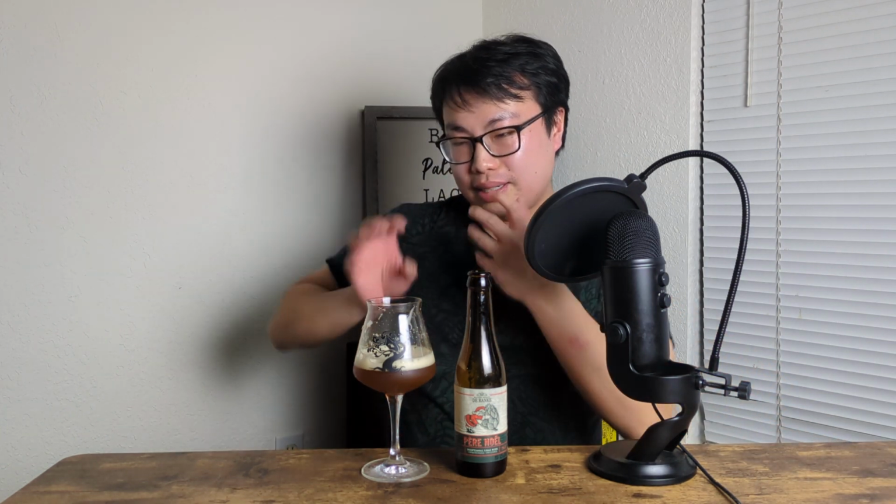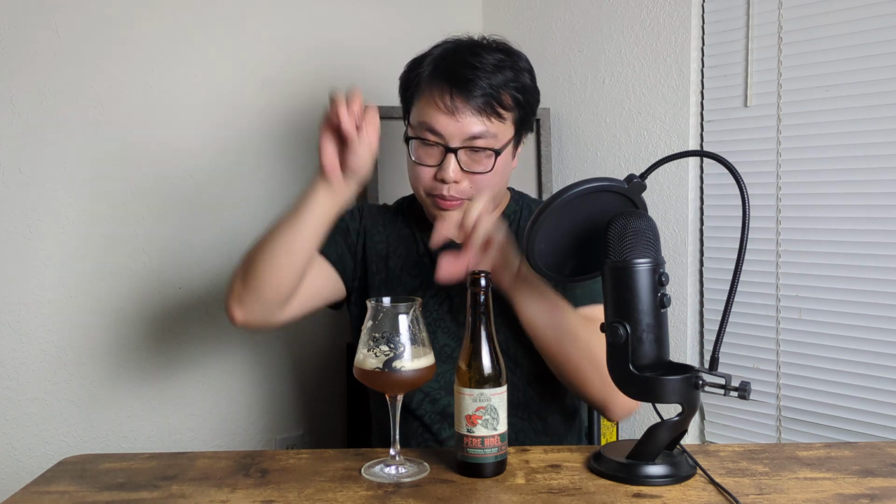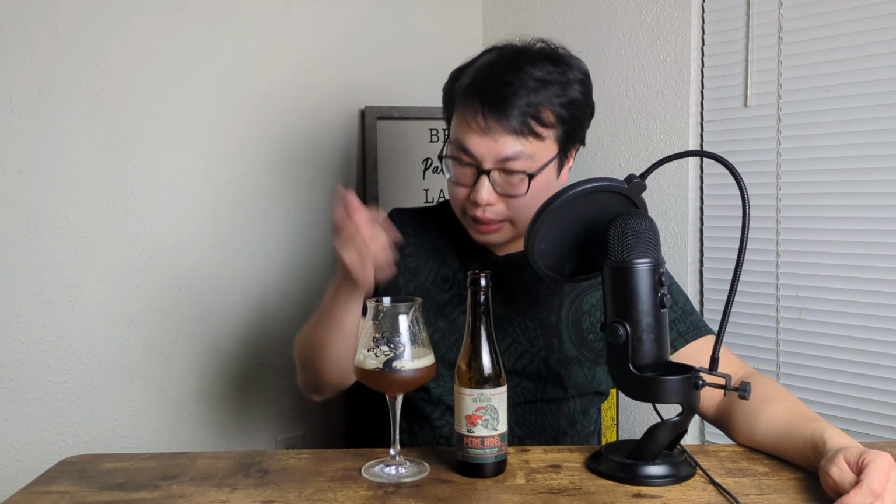Whoa. So it's a little bit of this, a little bit of Belgium, a little bit of UK, a little bit of US kind of thing. It's got a lot going on. It's mostly Belgium and UK, I would say. This is in the range of something like a strong bitter. The long bitterness though is very bitter. I said it wasn't bitter, but it's lengthy on its bitterness. Medium plus bitterness, but long. Maybe full bitterness.